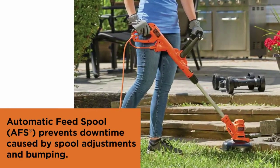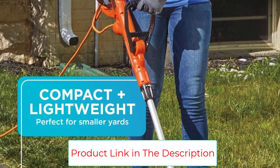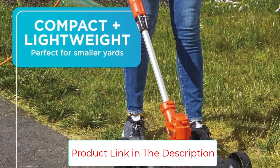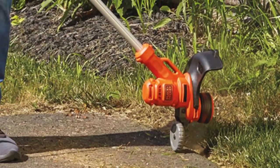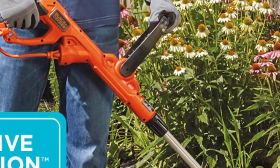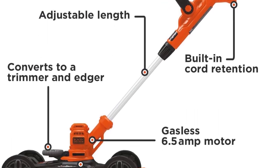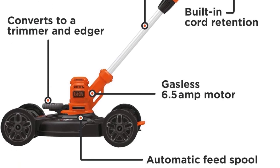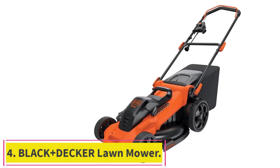While not designed for big lawns, those living in townhouses will love this petite, cheap lawn mower. This budget-friendly electric lawn mower keeps your city lawn in tip-top shape. Weight, 9.9 pounds. Cutting width, 12 inches. Operation, automatic. Lightweight. Mower, trimmer, and edger. Compact. Number 4. Black+Decker Lawn Mower.